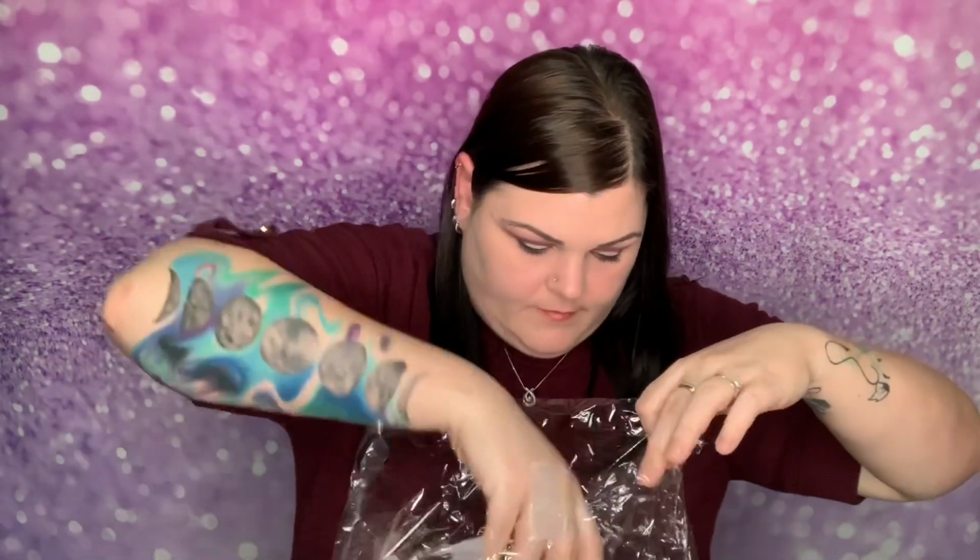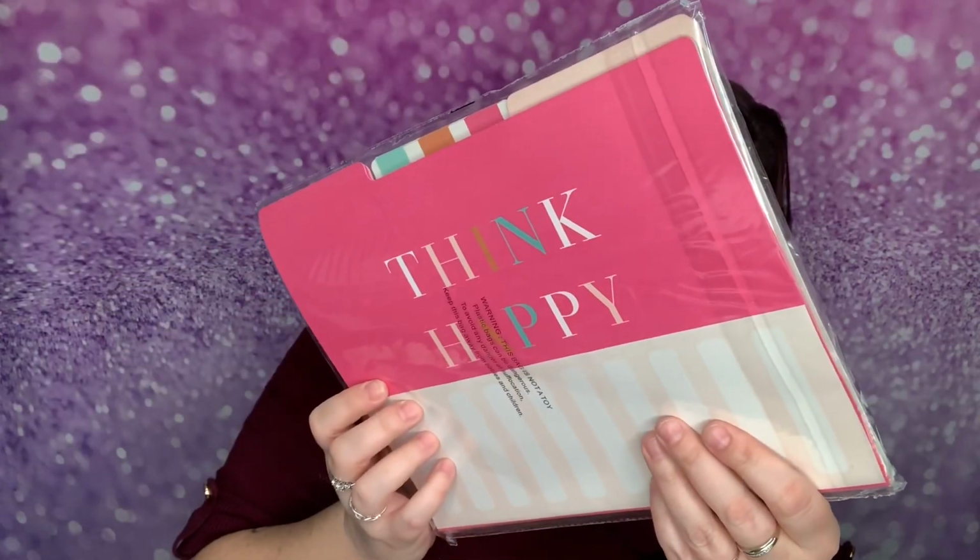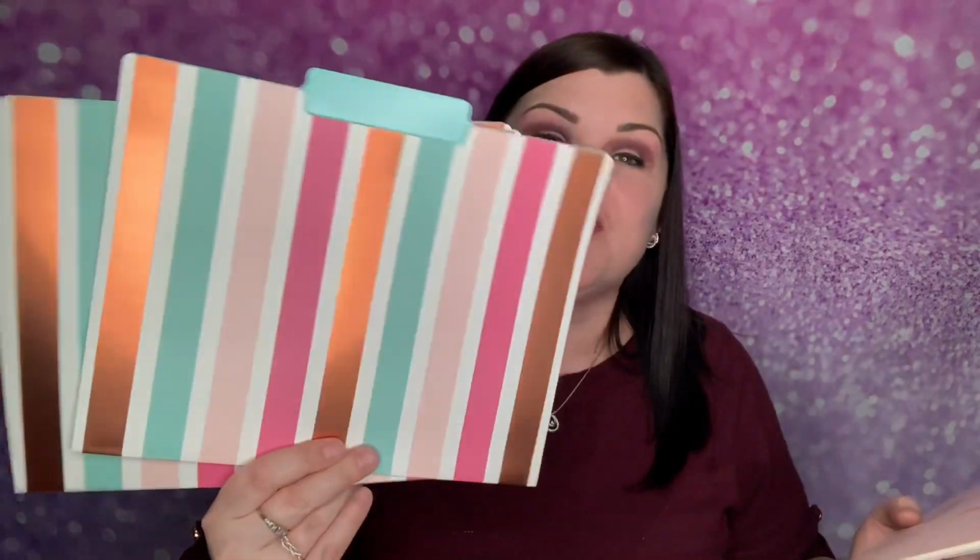All right, so let's get this opened. So the first thing that I'm pulling out says Think Happy, and these are file folders, 9 count, 3 of each design. One says Think Happy Thoughts, one has just these little stripes, and one looks like it says Amazing Things Will Happen. And I love to be organized, so ooh, and that's a metallic, like shiny right there, the gold. So I love file folders or anything to help me organize my life. So there's 3 of these, and it's all green on the inside, which is my favorite color.